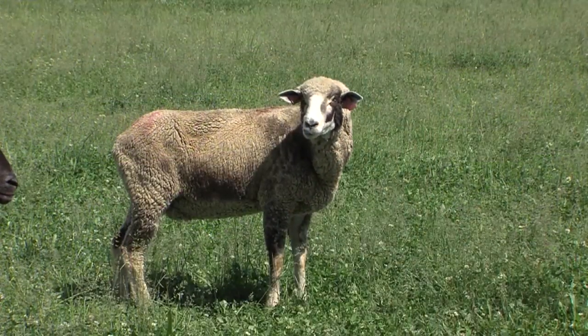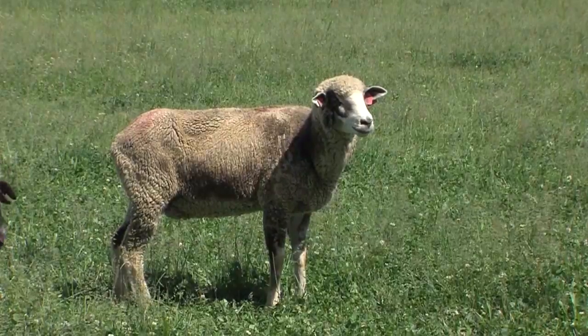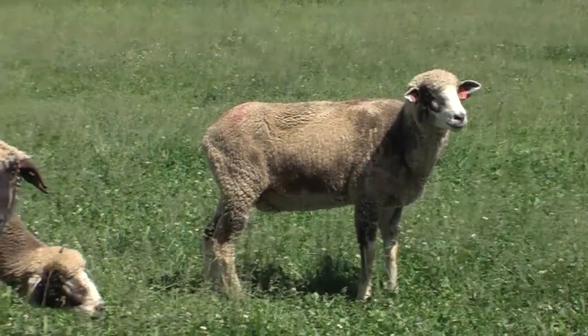Sheep are basically divided into 3 types. There's meat sheep, there's wool sheep, and there's hair sheep. And of the different wool type sheep, there's fine wools and medium wools and coarse wools. Predominantly the medium wool sheep are the meat sheep. The fine wool sheep and the coarse wool sheep are the more fiber oriented fleece type sheep. And then there's the hair sheep, which may either grow wool and shed it or just be hair sheep.